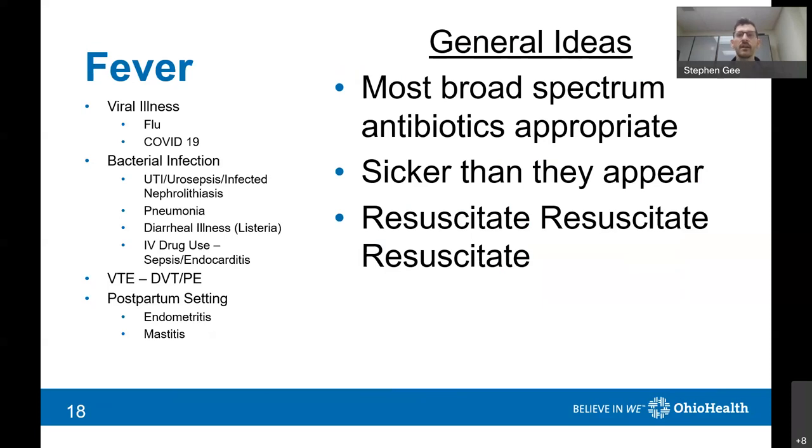And as in any other patient, looking at sepsis, early antibiotics and early fluid resuscitation are still important in the pregnant patient. So we shouldn't withhold those treatments because they're pregnant. Pregnant women are sicker than they appear. They're younger usually. They have all of that reserve of the plasma volume that's been increased. And so oftentimes they look fine, and then very quickly turn the corner.